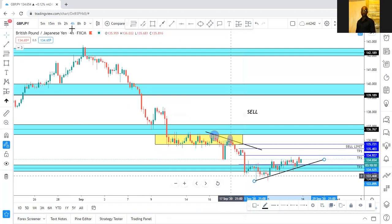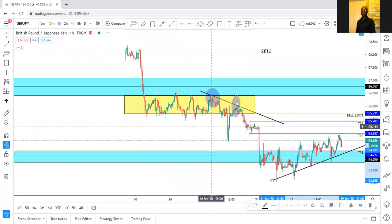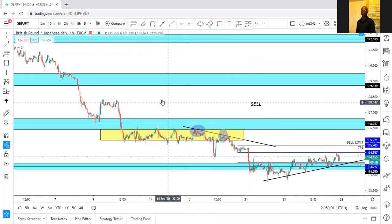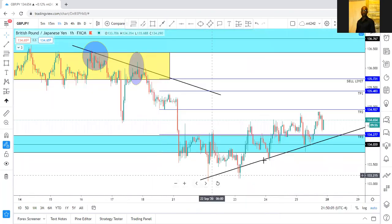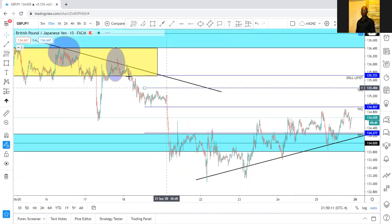But when we look at a smaller time frame, as you can see the move and then a pullback, price may just be setting up to drop again. So no confirmation right now. There's too many touches on this trend line to see. Look at the overall move.